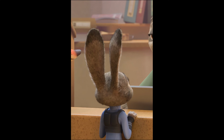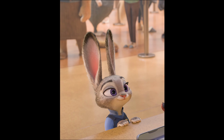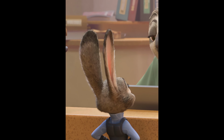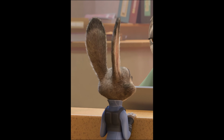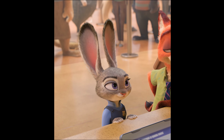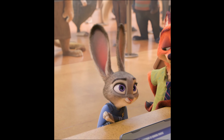So this scene is probably the one that everybody who saw the movie just once remembers the most, because it is a perfectly paced and comedic scene. It's so funny. In fact, I was just talking to my girlfriend's dad the other day, and I said, oh yeah, Zootopia is one of the best movies ever. And all he had to say is, oh yeah, this scene was really good. It was really funny.